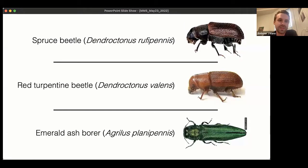And so in my talk today, I'm going to talk about three different beetles. The first one is the spruce beetle, Dendroctonus rufipennis. This is a really big pest in the Western US, and it's the beetle that I studied with my master's in Colorado. It's causing a lot of damage in the spruce forests in Colorado and Wyoming and Montana, all the way up through Alaska. And then the red turpentine beetle and the emerald ash borer are what I'm studying with my PhD.